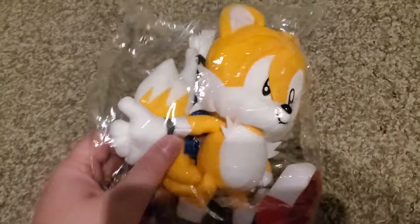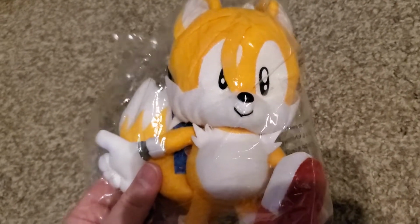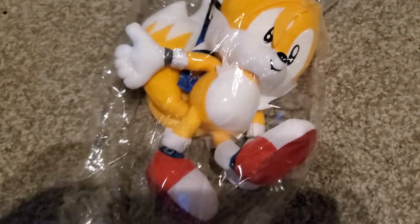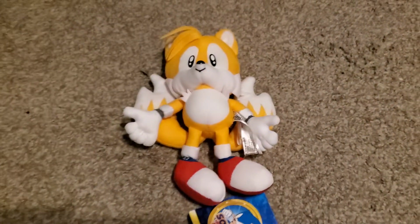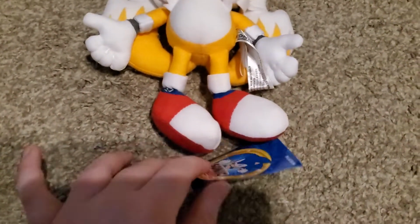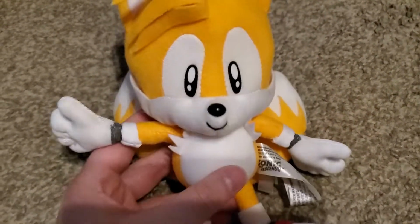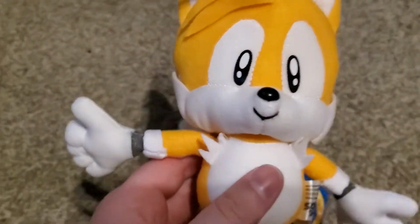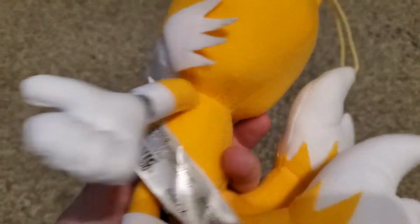Actually, it's a pretty good representation of classic Tails for those that played Sonic Generations back in the day. Let's get this bad boy open and take a closer look. Alrighty, here we have the Great Eastern Tails plush. A closer look, more specifically. Now that he's out of the packaging, I can say that this looks really good. It's a very good representation of classic Tails, and all in all, I think he looks really nice.